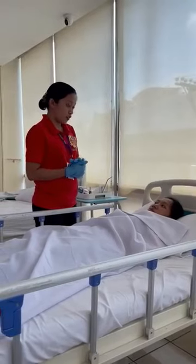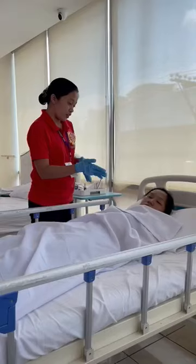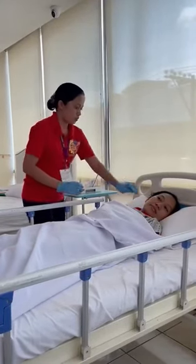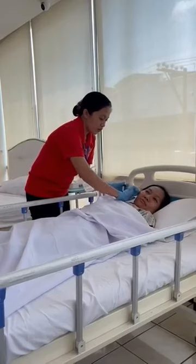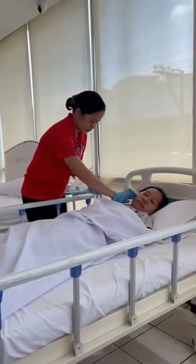On your right infected ear to prevent infection. Kindly move your head, Mom, to the left. Pull upward and backward. One, two. Mom, can you stay in that position for about 10 to 15 minutes?